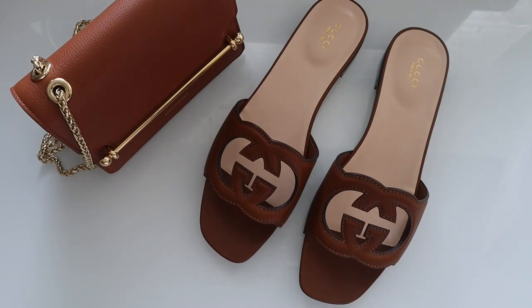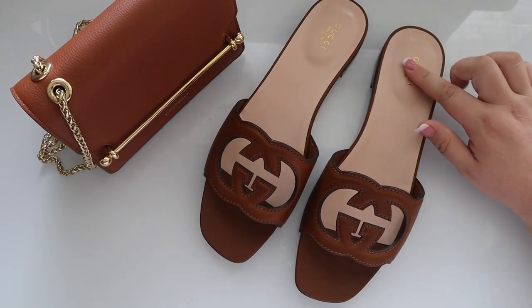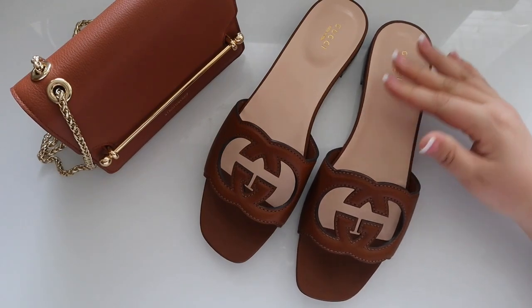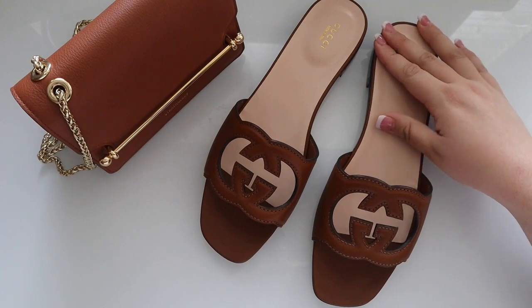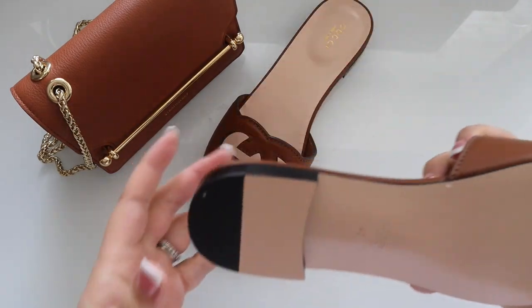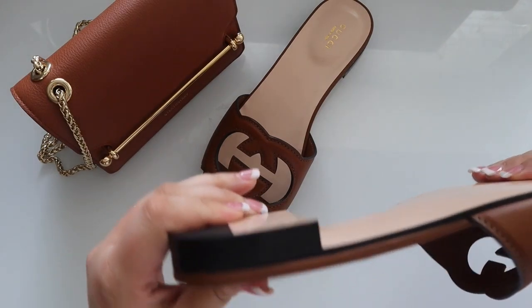I was initially going to get another pair of Tory Burch Millers, but again, my leather ones just didn't hold up. Same with the Gucci sandals that I mentioned earlier, my first pair that I purchased. And so what I love about these is that they have the lining here and a cushion, so these will definitely be more supportive, but you won't see the leather crack because you have this support here. I highly doubt it will either because it's just a different base. Like you have lining everywhere. There's a lot of support.